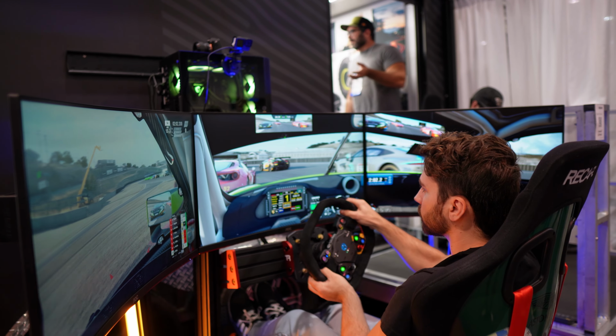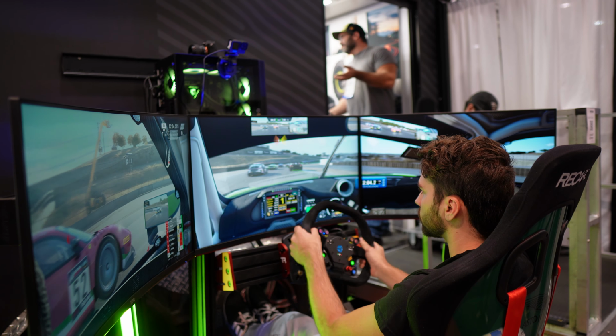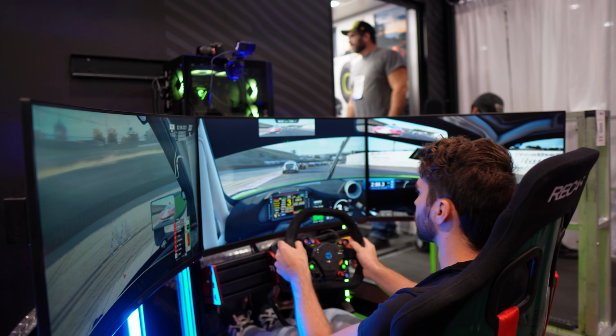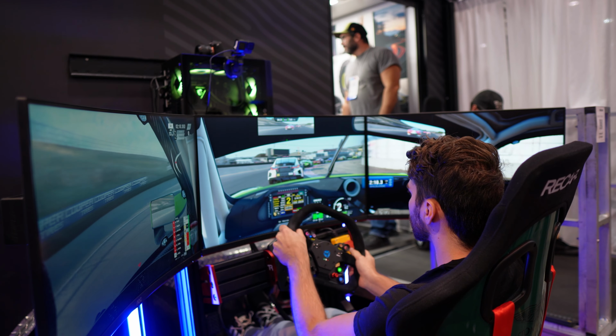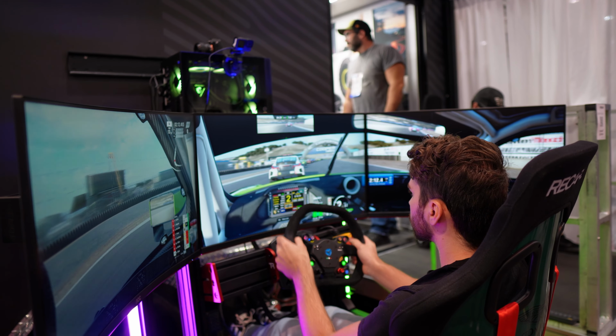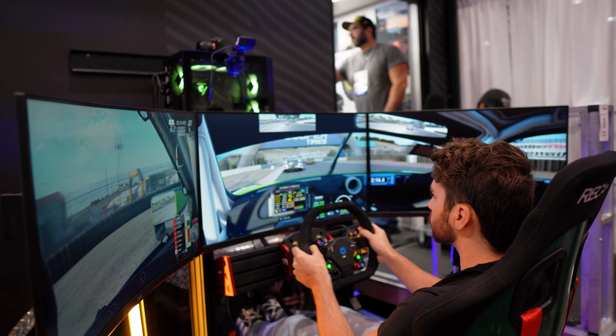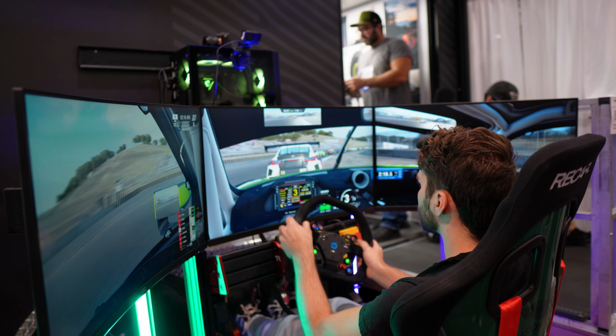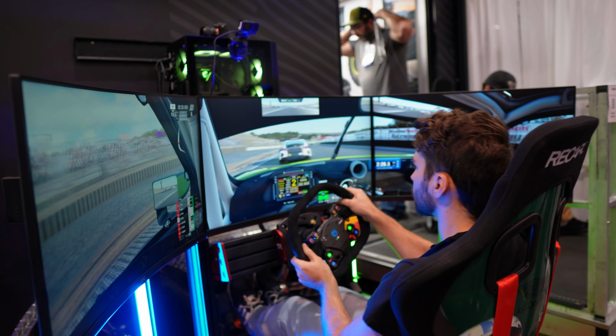That push forward in the braking zones, it really does add a lot to the immersion. And it really starts to give you that feeling of actually driving a car. I still don't know if it's enough to give you that seat of the pants feeling that really gives you the cues when you're driving a real car. But there's no doubt that it adds just a ton of fun to the experience and just takes it to the next level.